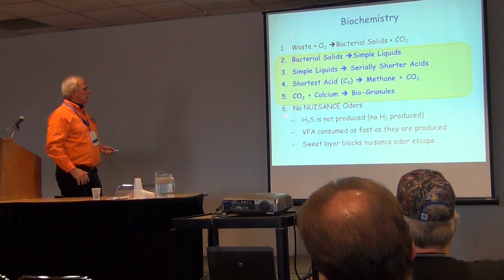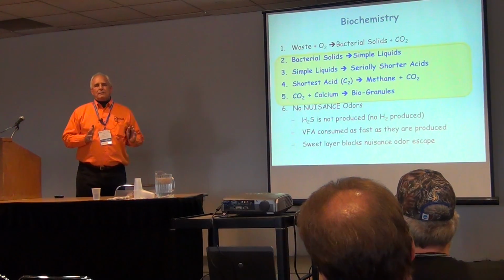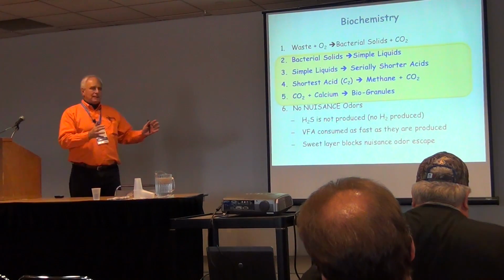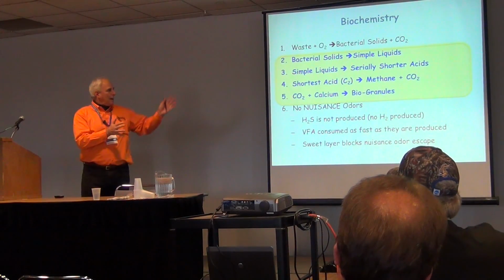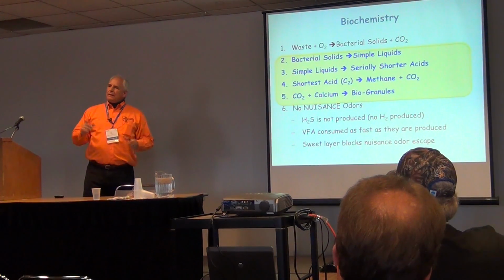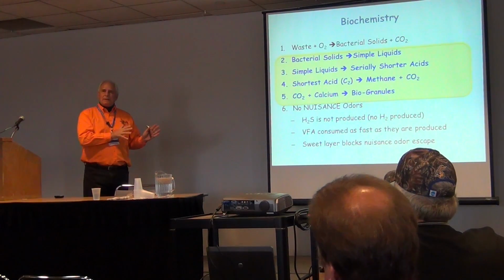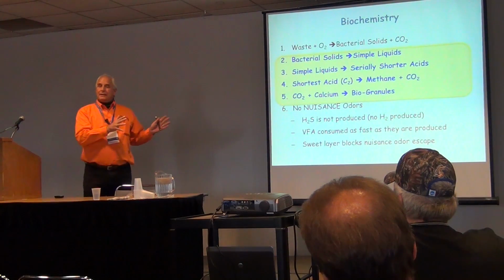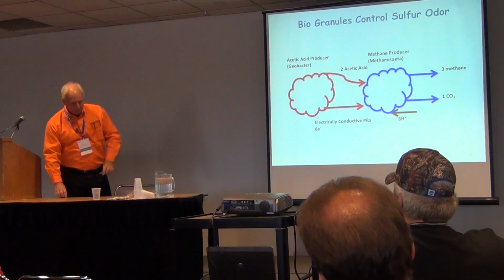Now we get no nuisance odors either. And why? Well, those of you who studied all this know that the textbooks will tell you that in this whole process, hydrogen is produced. Very small amounts, but hydrogen is produced. But it turns out it's not always produced. And in these biogranules, there's a very specialized methane generator called Methanosaeta, but it doesn't allow the hydrogen to be made.